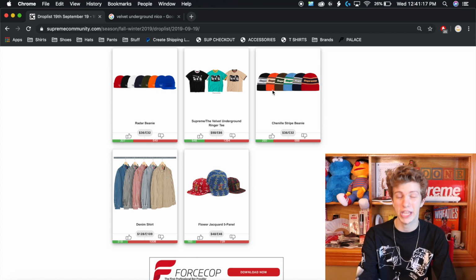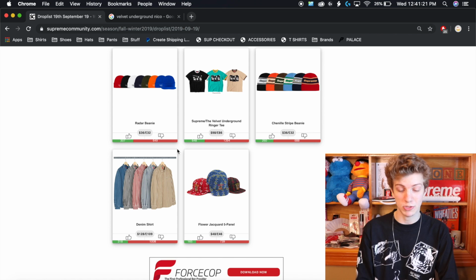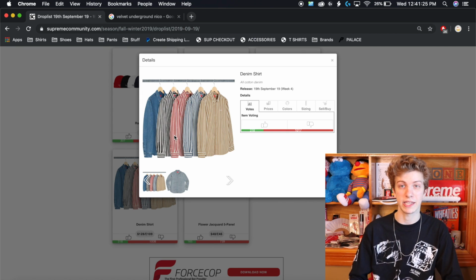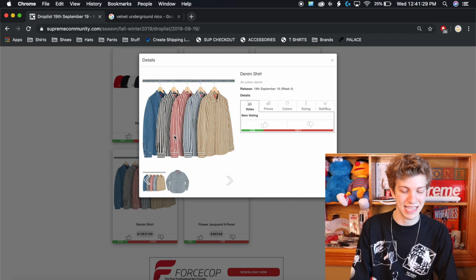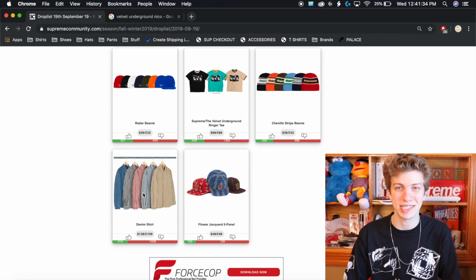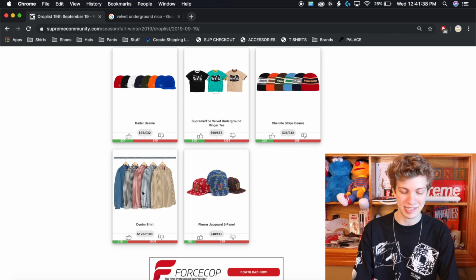We got some really ugly beanies. Like, damn, these are ugly. Denim shirts with just a little classic logo on the side. These are really not bad at all. They're pretty clean, honestly, and I could maybe see this denim one doing decent. I almost want to grab one. They're 128 though. If it was like 110, I probably would have gotten one, but 128 is too much. But if any of these did well, it'd be the denim.